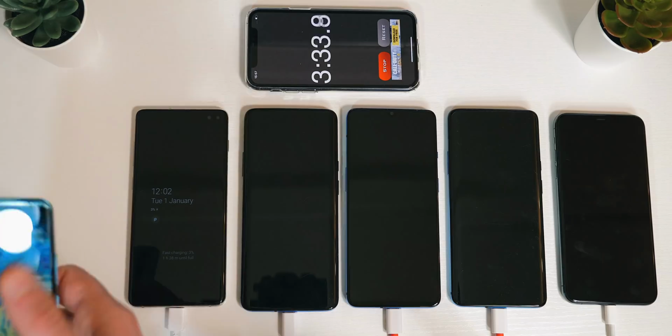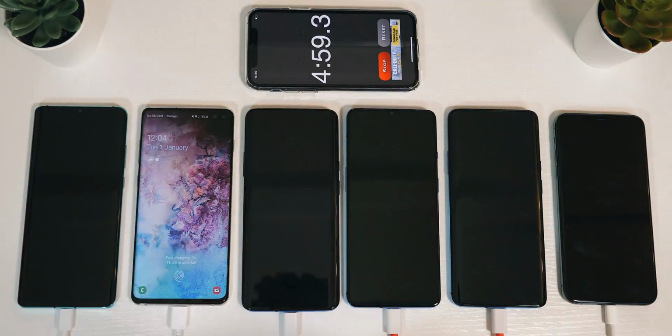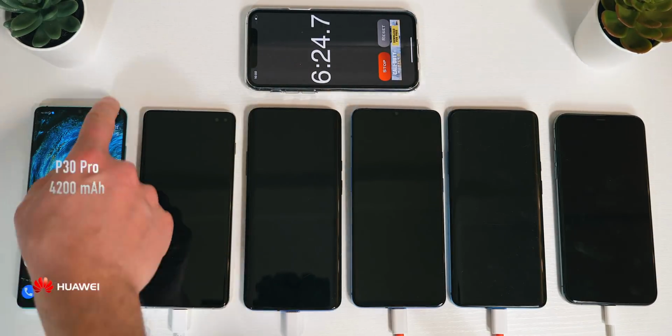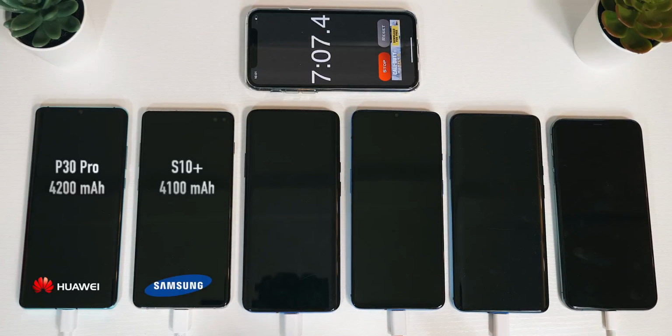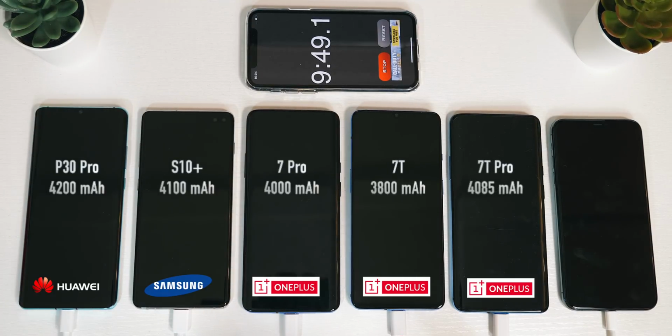Now the main extraneous variable is of course the fact that all of the phones have different sized battery cells. So we've got a 4200 mAh capacity on the P30 Pro, 4100 on the S10 Plus, 4000 on the OnePlus 7 Pro, 3800 on the OnePlus 7T, 4085 on the OnePlus 7T Pro, and 3968 on the iPhone 11 Pro Max.